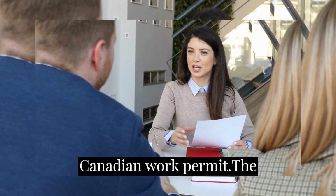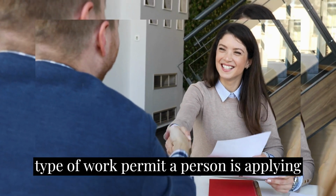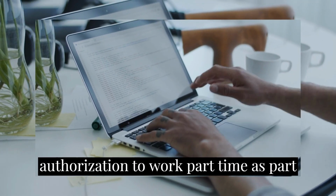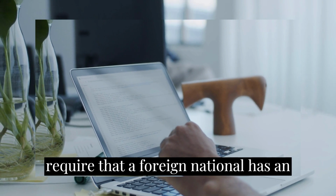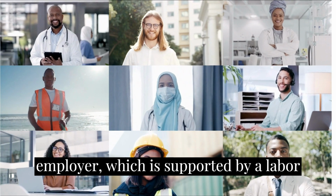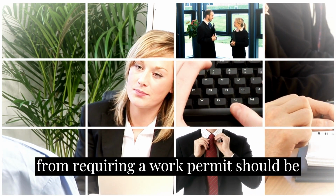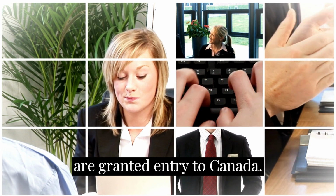Let's now talk about how to obtain a Canadian work permit. The process for obtaining a Canadian work permit varies greatly depending on which type of work permit a person is applying for. For example, an international student studying in Canada will oftentimes be automatically issued authorization to work part-time as part of their study permit authorization. Most closed work permit applications require that a foreign national has an official job offer from a Canadian employer, which is supported by a Labour Market Impact Assessment, LMIA. Even those who are LMIA exempt or exempt from requiring a work permit should be aware of the unique documentation they need to prepare in order to ensure they are granted entry to Canada.